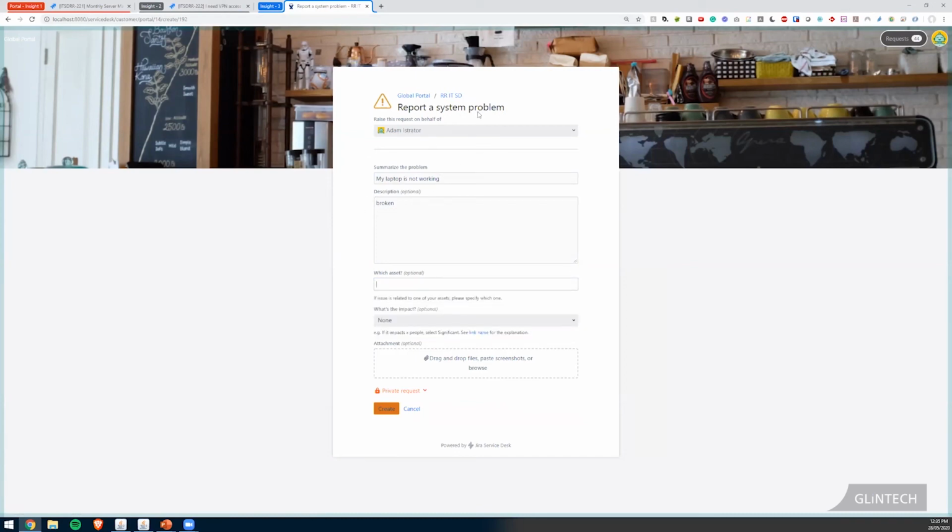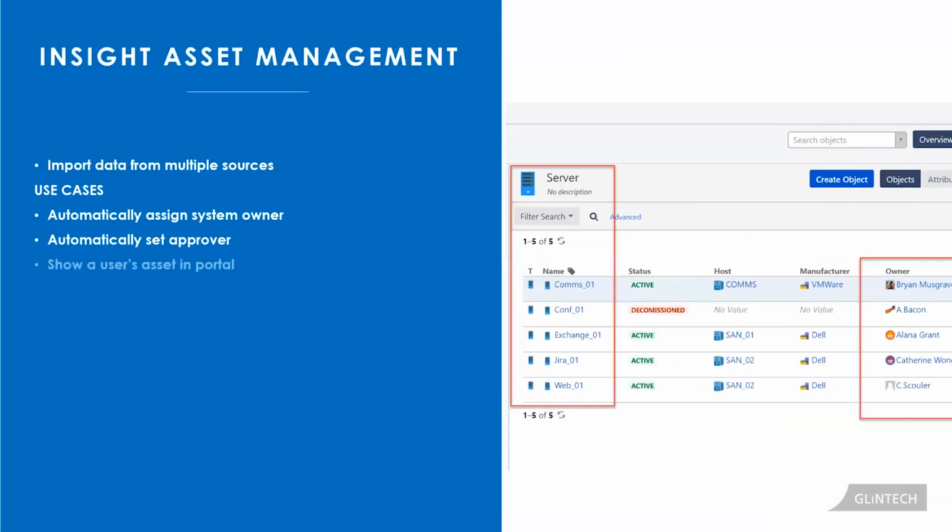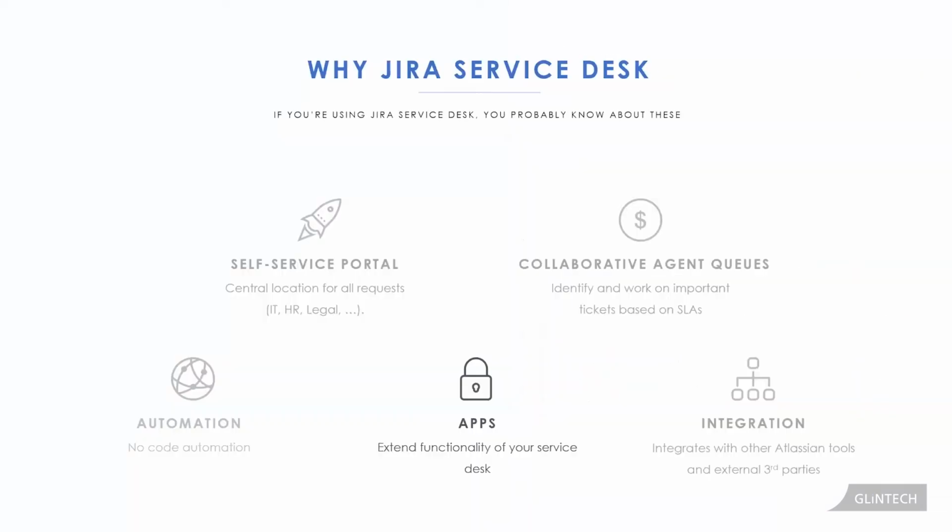If this was a different person, so instead of Adam, I'll just go Bryan over here. What assets does Bryan have? A different dynamic list right now based off who is the owner of these assets. And so it's showing me this server that I own and then my laptop over here. So some pretty great stuff in Insight.